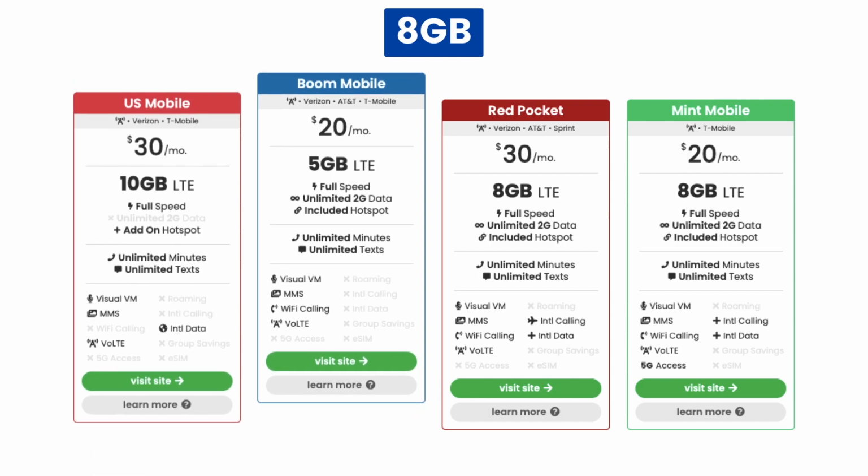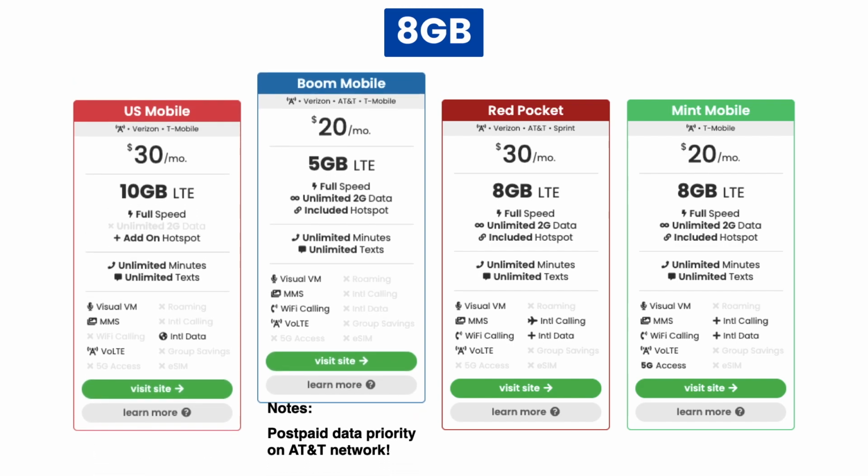Boom Mobile has the same 5 gig plan that we talked about last time, so I'm not going to go into it much, but again, you get the postpaid data priority on the AT&T network.